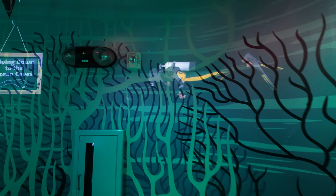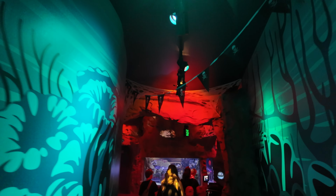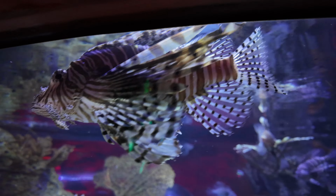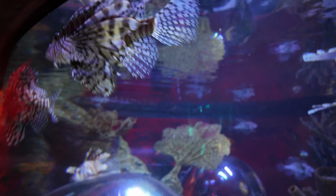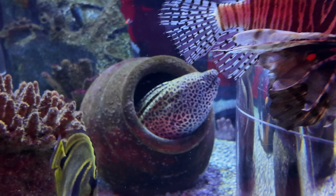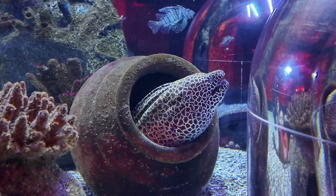Look at that. It's a projection, but it's super cool. Ooh, we got pirates here in the hallway. Here we go. That's the eel guy that we saw projected a second ago. Yeah, that one's real though. How cool. Oh my goodness.